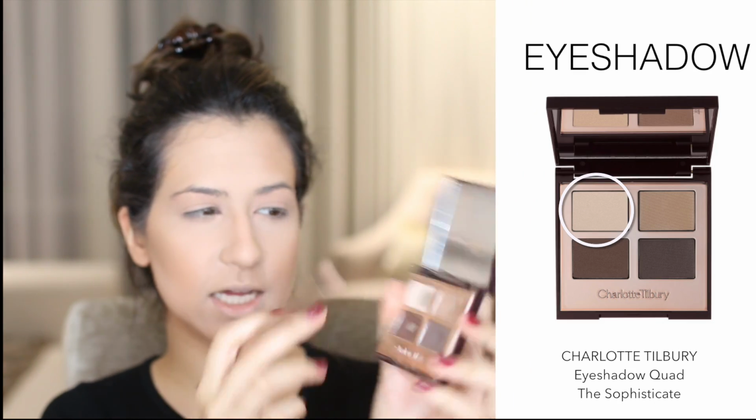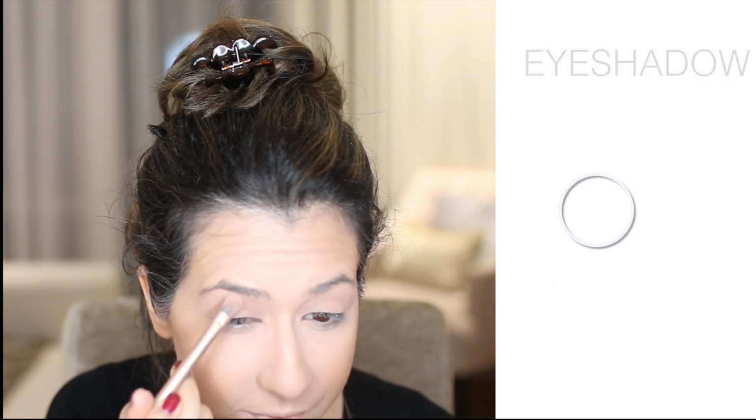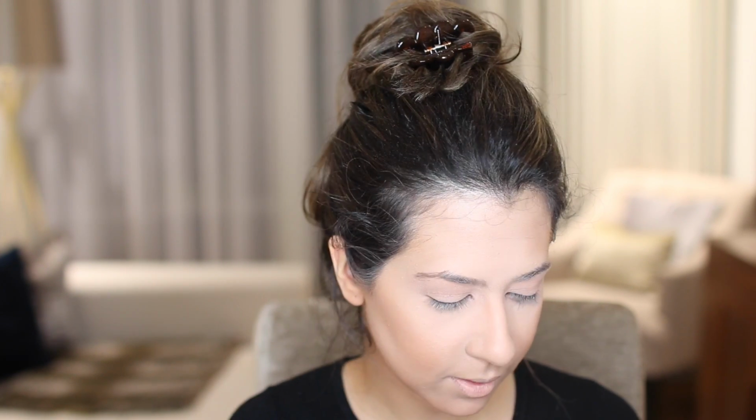Then in this Charlotte Tilbury palette, the Sophisticate, I'm going to take this vanilla kind of beigey shade, but you can get any of this colour, and I'm going to apply this just underneath my brows, just to highlight that area a little further. I'm also going to apply this to the inner corner of my eyes.